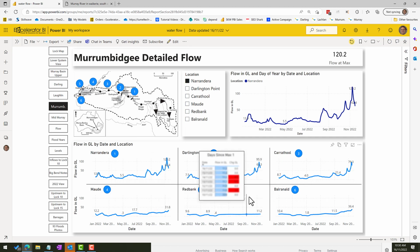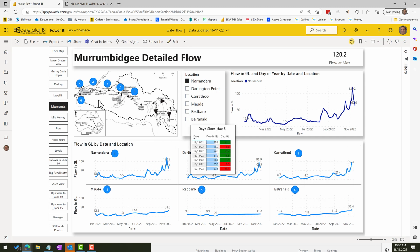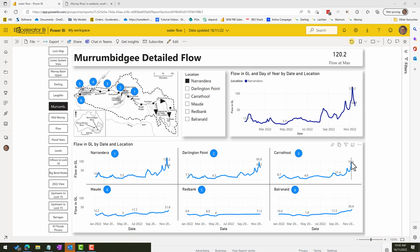I'm not really sure what's going on here with Maud and Redbank. These 2 data points I've picked up, but you can see there's a lot more coming in at Balranald. So it's almost as if there's some lakes in here where the water is maybe bypassing these measuring points. But I think this Carrathul number, when we see this start to come down to Balranald, that's going to be a bit of a concern.